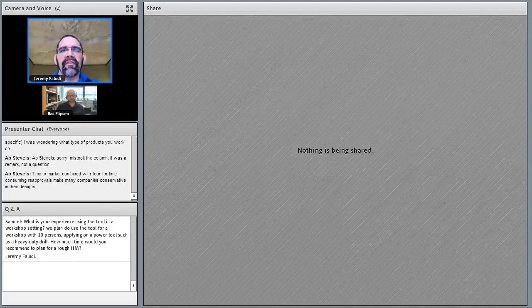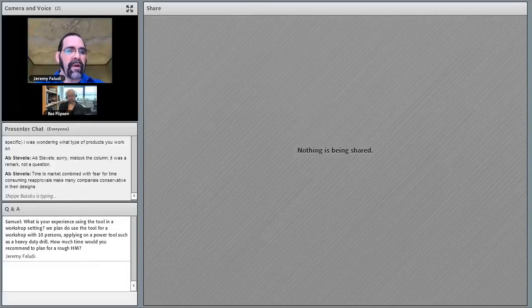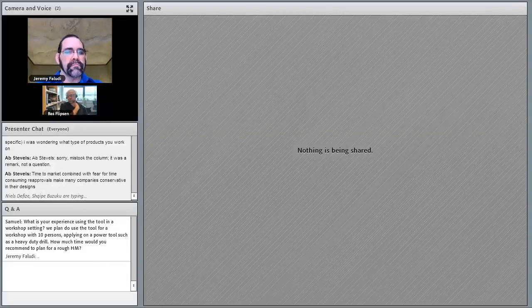And what's your experience using the tool in a workshop setting? This person asks, we plan to use the tool for a workshop with 10 people, applying it to a power tool such as a heavy duty drill. How much time would you recommend to plan for a rough hotspot mapping? I think disassembly costs you about 1.5 hours. We do this in workshop environments, so we have our students work on it. They disassemble products. We always tell them to bring products of their own, which are not too difficult. A hotspot mapping with 50 components you can do in an hour, 1.5 hours. It's doable. We do this in the Profit course as well.